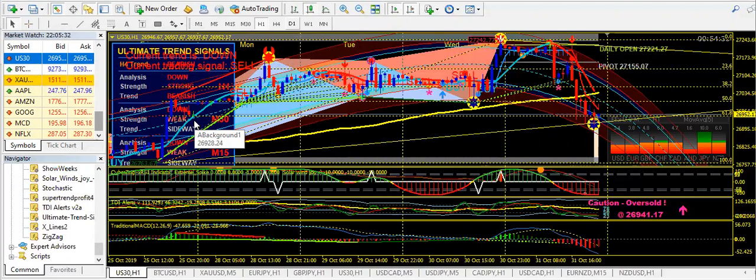Right now, we're looking at US30. I know a lot of you guys are looking for ways to trade US30. US30 represents the top 30 companies in the United States. It is basically our economy. With the US30, it is an indice. It can make or break your bank account depending on how you trade it and if you're on the right side of the trade.